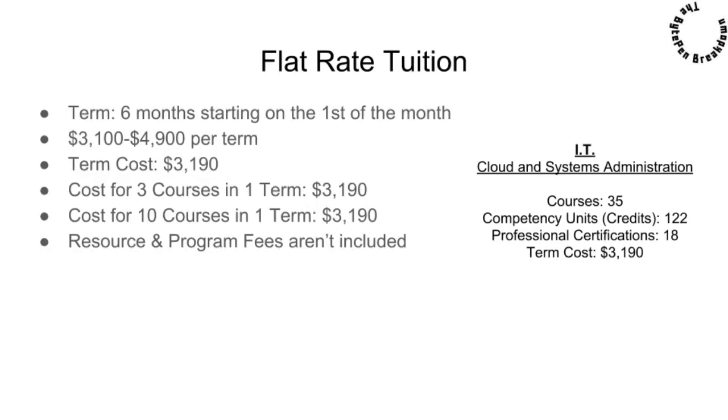Due to the requirements of the different degree plans, cost per term varies a bit between plans, but one thing remains the same. You will pay one flat rate for the term regardless of how many classes you can squeeze into it. A term at WGU is 6 months and always begins on the first day of whichever month you start. At the time of this recording, the cost per term varied from around $3,100 to $4,900 depending on if it was undergraduate or graduate and what specific degree you selected. In 2018, the cost of classes was raised for the first time since 2008, so the prices may rise in the future, but they are generally static.